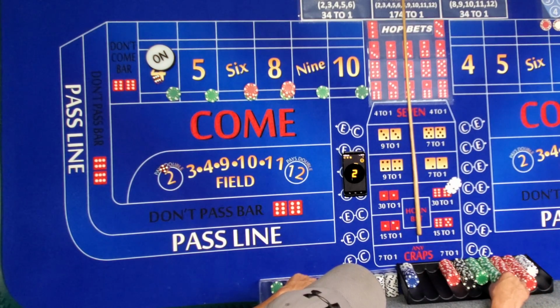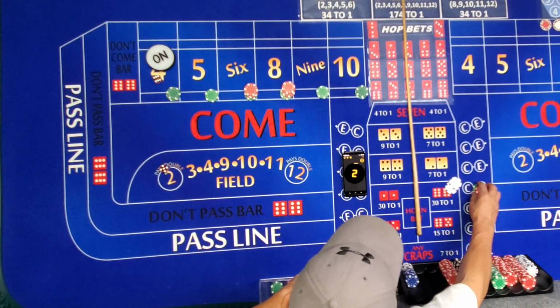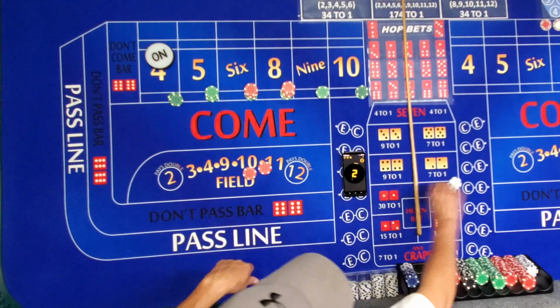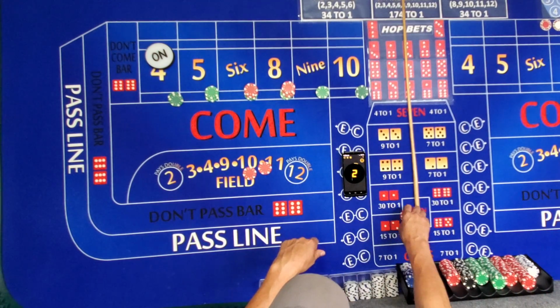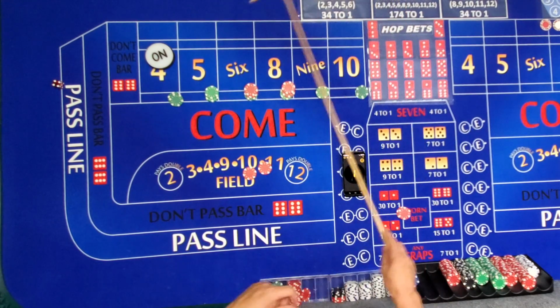I'm going to go ahead and press my 9 and my 5. I'm going to put 10 in the field. So that's 1 roll. That's 1 roll. I'm going to go ahead and put another $10. Golly, it bit me, guys. It bit me. Didn't even get past 2 rolls that time.